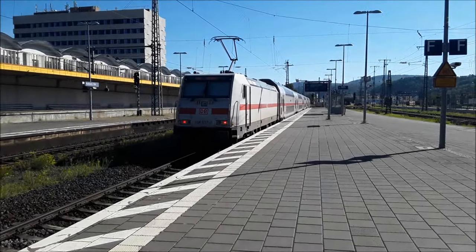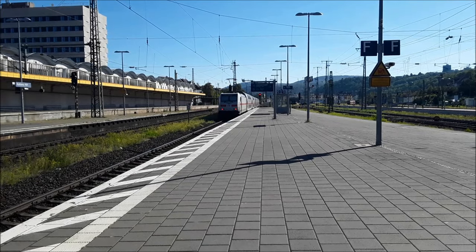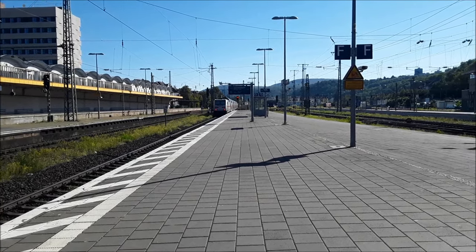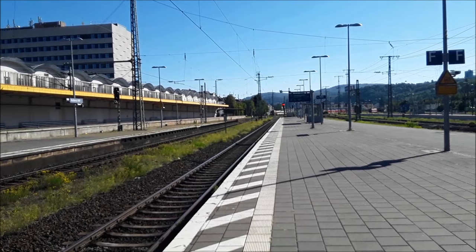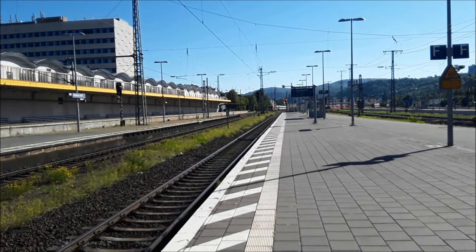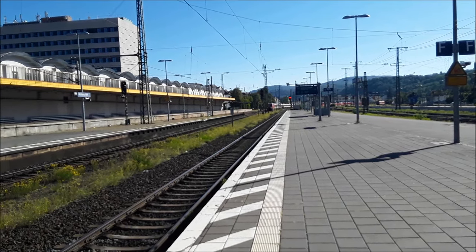146577 doing the work. Okay, the next train to arrive, coming in 3 minutes late, is the 1613 Eurocity service from Zurich to Hamburg-Altona. DB 101 providing the traction, the rolling stock courtesy of SBB.